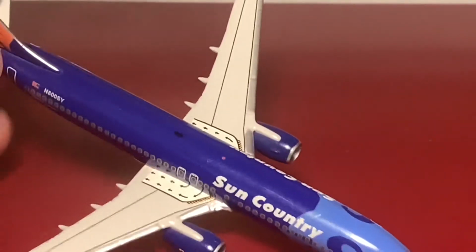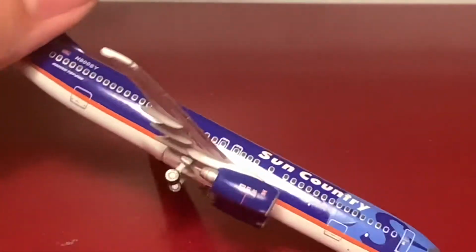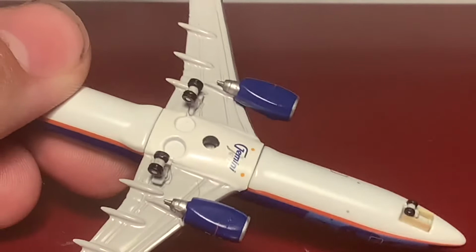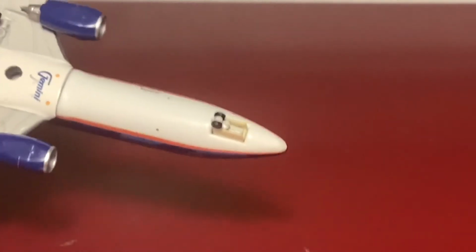I guess we can look at the top here, but not much to see because there's no antennae, or like I said, there's pretty much nothing on this in terms of other external details. Here are the main gear. Of course, the gear don't roll because this is an old model. I wouldn't expect them to. But the underside, we have the nose gear here. I'll see if I can get it focused. You can kind of tell it's a little bit yellowed there, which is a bit unfortunate.